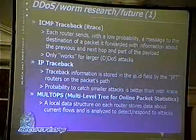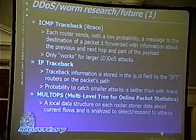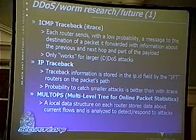IP Traceback is the same idea, but instead of sending an ICMP packet to the destination, they will store the information inside the IP packet which is transported. So they are using the IP ID field of the IP packet. So it's a nice idea. The only problem is this field is quite small, and it's not clear how much information you will be able to set up in this field, and whether you will have enough information at the end to be able to trace the source of the attack. The good thing with this technology is that you will have the information for each individual IP packet, so you will be able to catch even the smallest attacks.